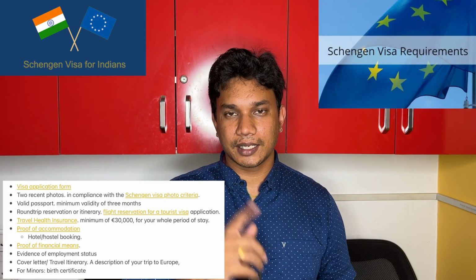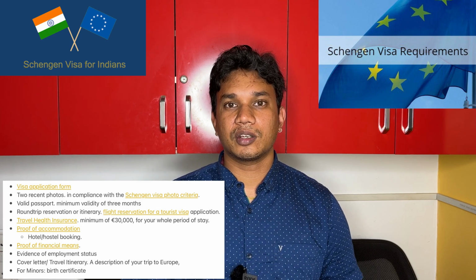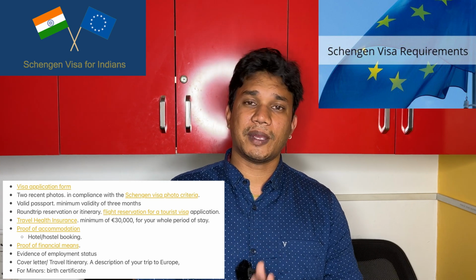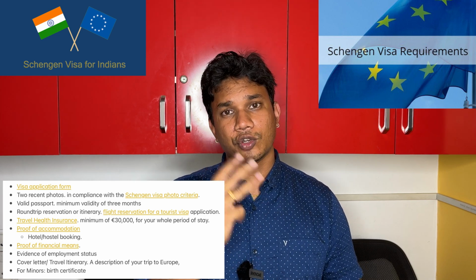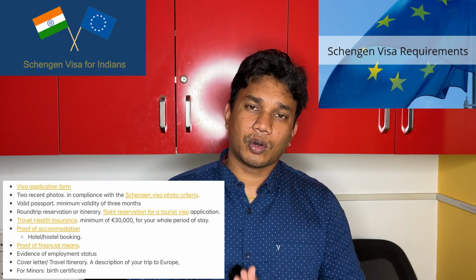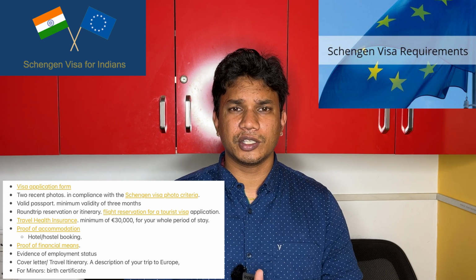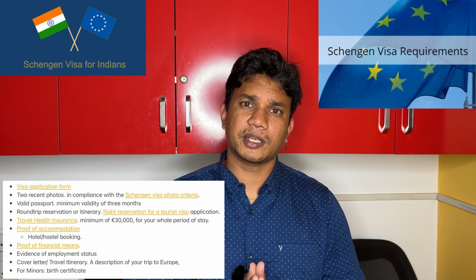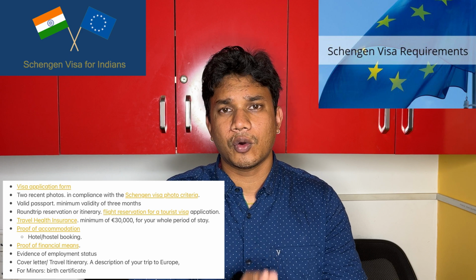And to get this visa, you need a flight ticket. The ticket does not need to be confirmed. It can be a reservation that you book in advance for those dates, and you show that ticket to the embassy. You need travel insurance to travel to Schengen countries. You need your bank statement for 6 months, and also you need your passport, your identification, and your income tax, and you need sufficient money in your bank to cover your whole trip.